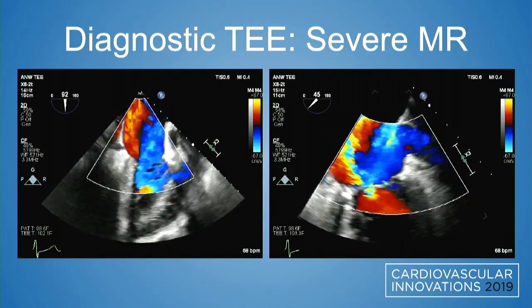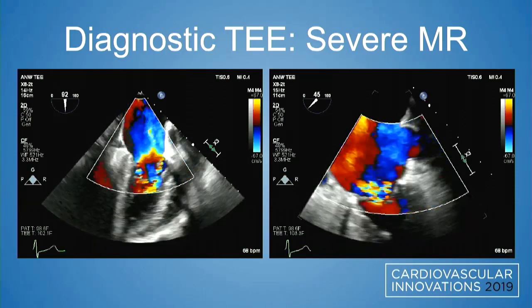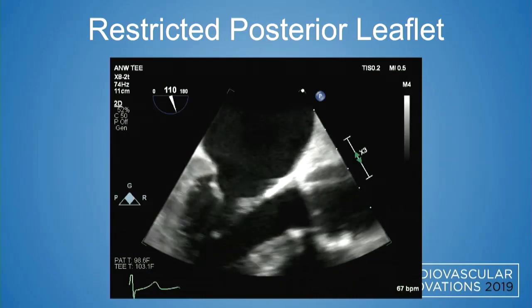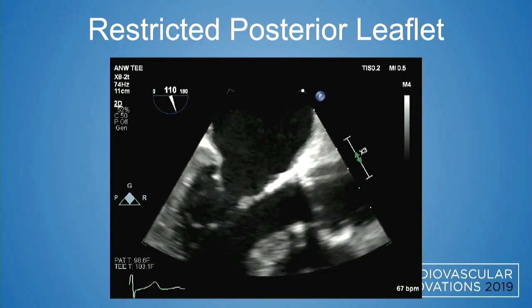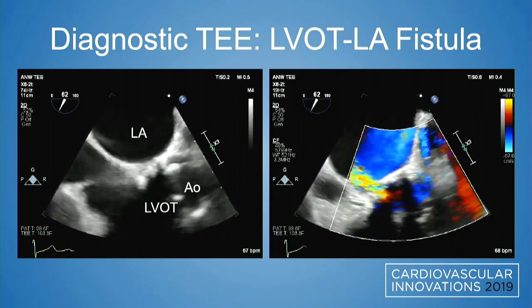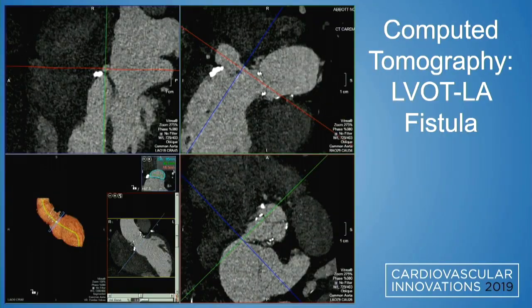So focusing on the mitral valve, she's got severe MR with a posteriorly directed jet, which appears to be on the medial side of A2P2, probably related to a restricted posterior leaflet, which you can see here. And the other abnormal jet that we saw in the diagnostic shot turned out to be a LVOT left atrial fistula, demonstrated here, which we confirmed on a CT scan, measured 10 by 6 millimeters.